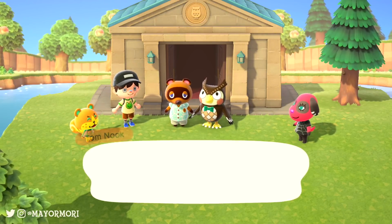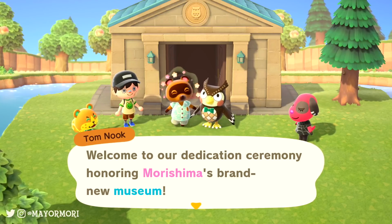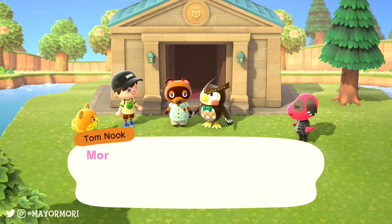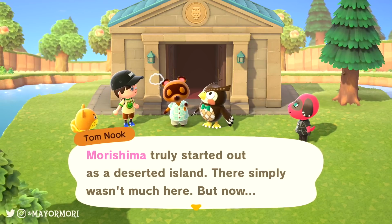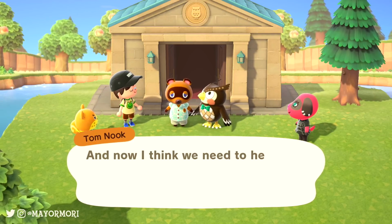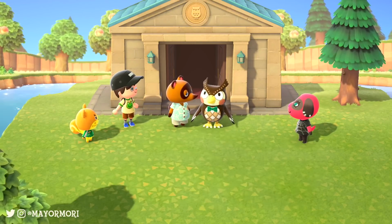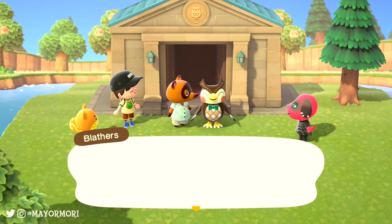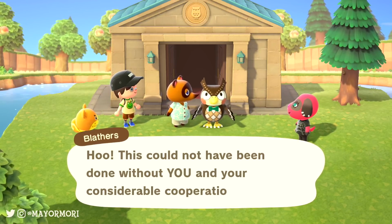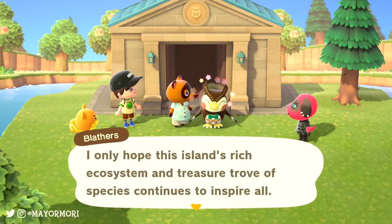So here's the ceremony. We don't have many villagers yet, unfortunately. Okay then, well, we'll go to our dedication ceremony honouring Morishima's brand new museum. Yay! We're going to get some party poppers. Thank you. Morishima truly started out as a deserted island. There simply wasn't much here, but now it's slowly beginning to develop thanks to the tireless efforts of, well, everyone really. Well, actually mostly me? I don't see the villagers donating much money. Or bugs. I'm overwhelmed, indeed overjoyed by the marvellous establishment we are opening here today. Thank you, Blathers.